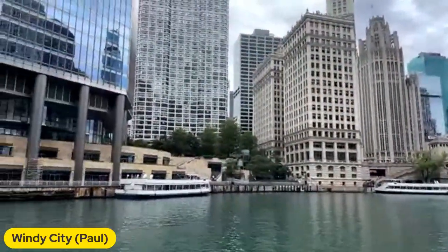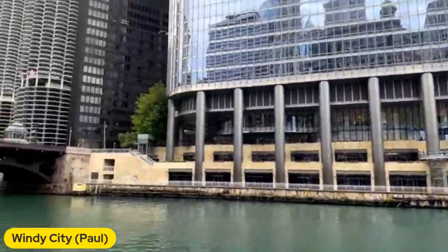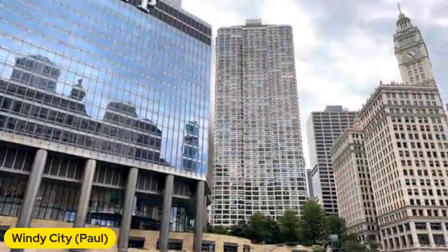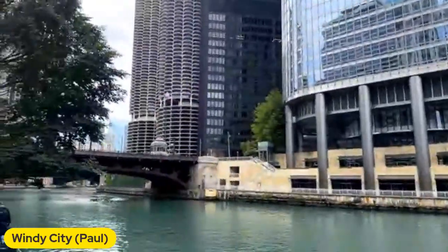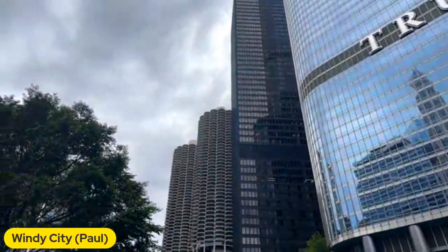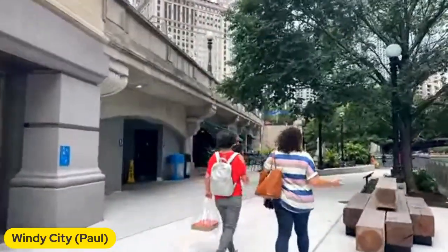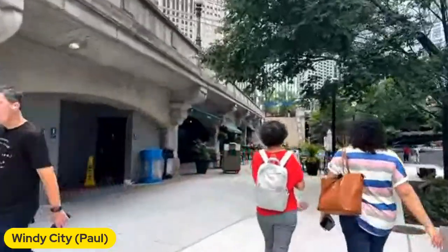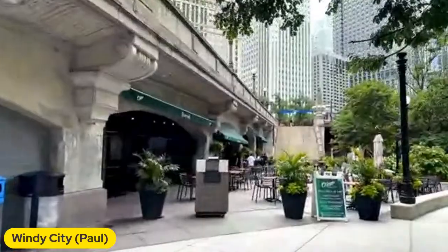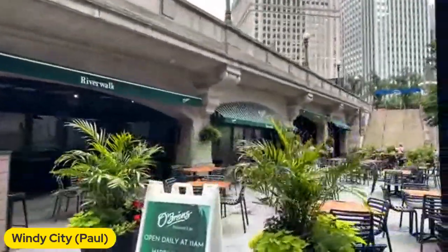Again, we're seeing the back of the Tribune building, the American Medical building. I'm sorry, the dental building. The black building here is the American Medical building. The two corncobs next to it is Marina Tower, the most expensive place to park your boat in Chicago. Here you've got O'Brien's restaurant and bar.